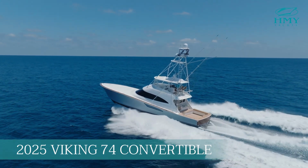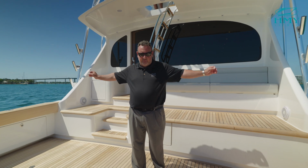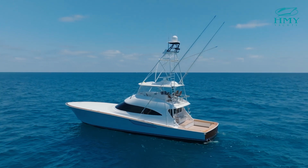Welcome aboard. So here we are in the cockpit. It's a 219 square foot cockpit. The beam is 19 feet 9 inches, so there's plenty of room to get to your rods and get to your chair or whatever you have to do back here.